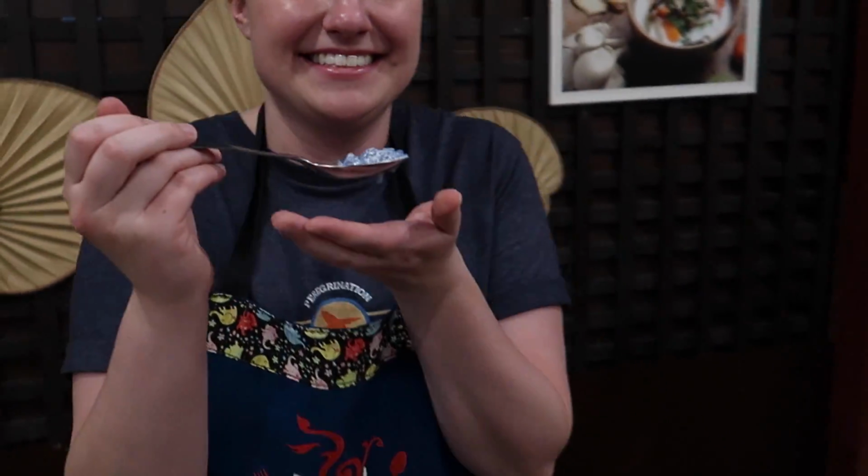The sticky rice you just made. Go sticky rice. Do you like it? So good.